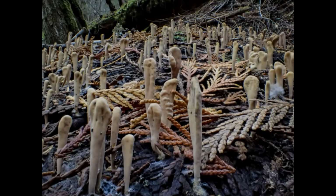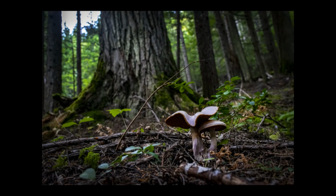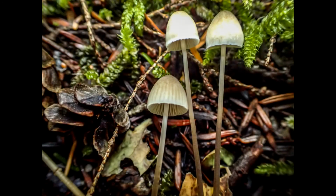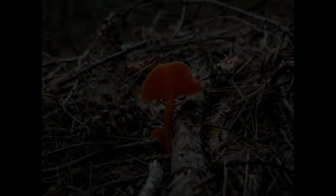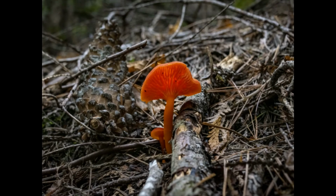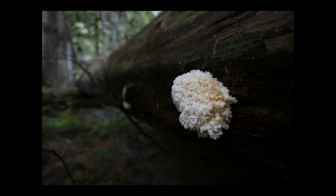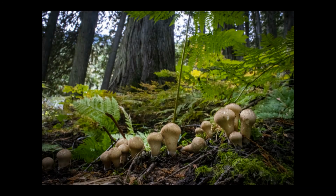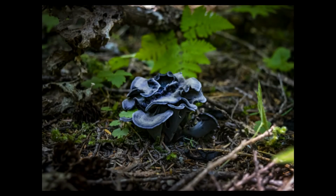So the focus was on the old growth. It's definitely the most biodiverse area, and it is well known that the old growth forest far exceeds the mycological diversity of the other surrounding ecosystem types. And we're only beginning to understand the importance of this incredible diversity in these old growth forests. There is research coming out to suggest that the majority of the carbon stored in old growth forests is actually stored in the fungal networks underground. So these smaller species are often overlooked, but we're only beginning to understand what their true importance could be.